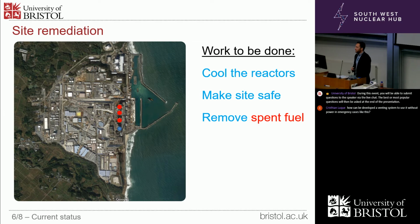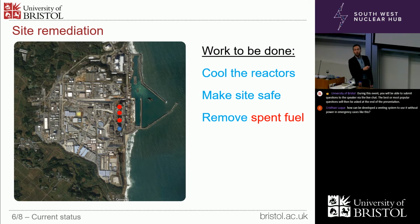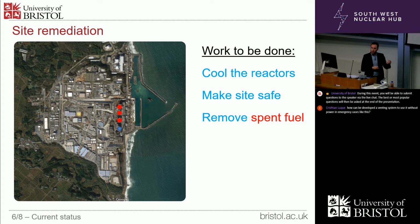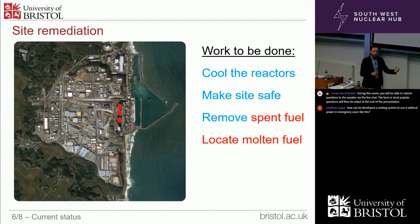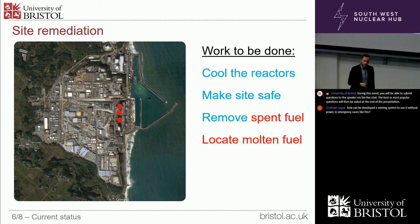The other thing you have to do is remove the spent fuel from the spent fuel pools. They've achieved that in reactor number 4, but they have yet to do it for 1, 2, and 3. The other thing they have to do is find where the molten fuel is. You can only remove it if you know where it is. And that's kind of been done, but not entirely.